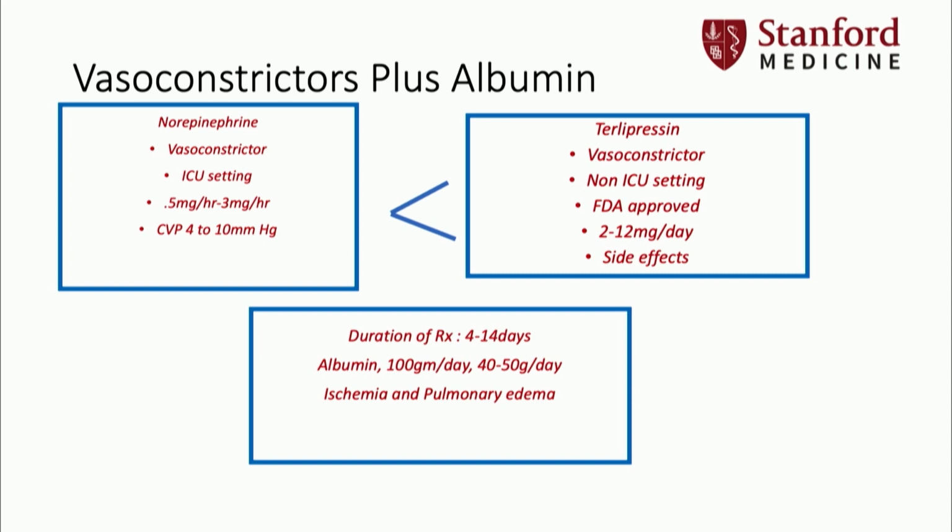So what is the difference between norepinephrine and terlipressin? Norepinephrine in Stanford, we can use in a non-ICU setting, but not in other hospitals. We still have to use it in an ICU setting. And trust me, whenever we hook our patients on norepinephrine, we start getting phone calls. I have to transfer a patient out, and they don't want to take the patient because the patient is on norepi. You have to explain that this is for HRS. I have to get a patient down to endo for a bleeding treatment, and they don't want to take the patient because the patient is on norepi. So there are a lot of logistical issues there also.